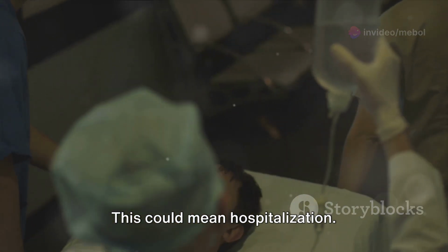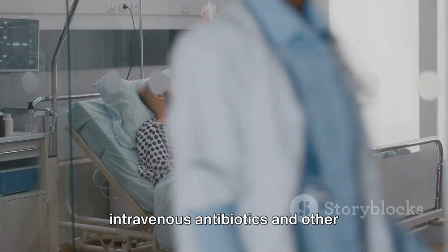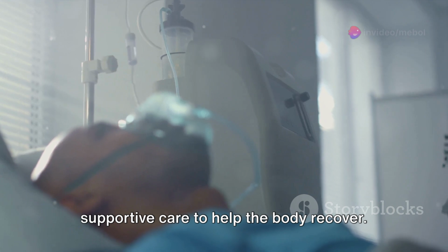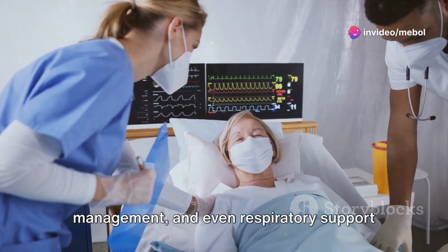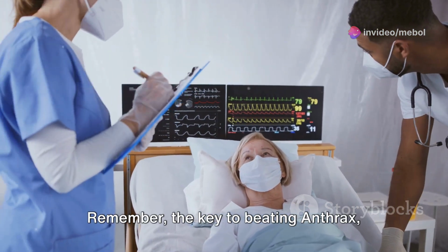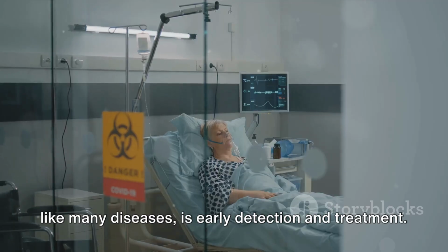This could mean hospitalization. In the hospital, patients might receive intravenous antibiotics and other supportive care to help the body recover. This could include hydration, pain management, and even respiratory support if needed. Remember, the key to beating anthrax, like many diseases, is early detection and treatment.